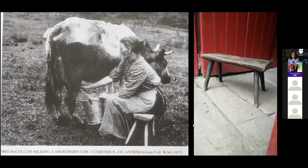They've got 3 wedges on the top. And if you take your stool out to the field and milk your cow in the field, which is what a lot of people did, you can see how helpful it is to have either a 3- or 4-legged stool to keep your clothes off the ground.